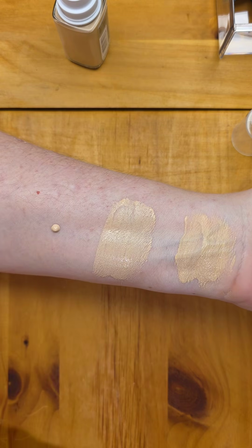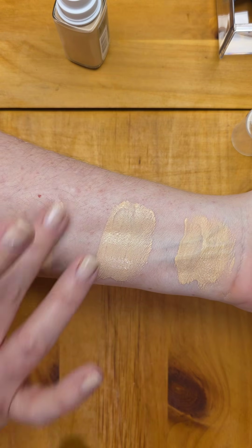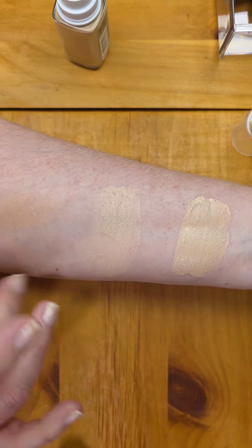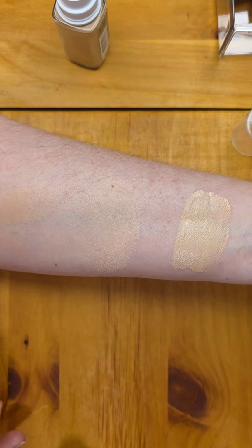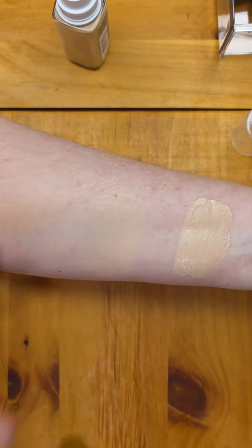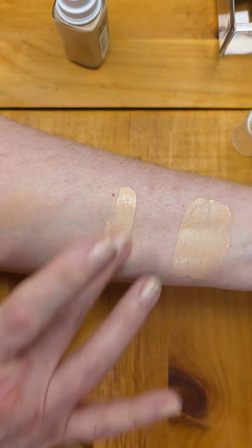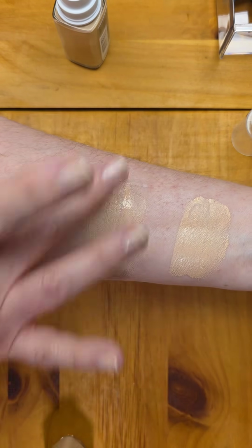And this next one is the cool. And by far, it matches the best. Do you see how, if I shear that out, it's going to go right into nothing on my skin. The cool, I'm still a cool girl, guys. I'm a cool girl. All right, so there's the cool.